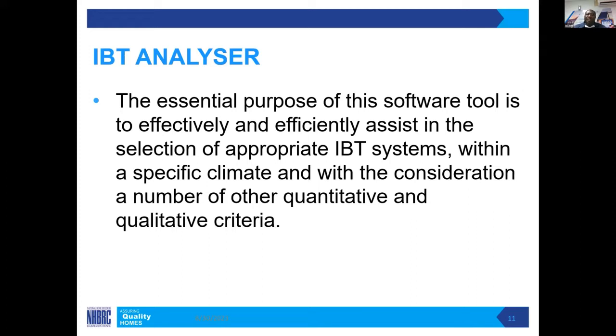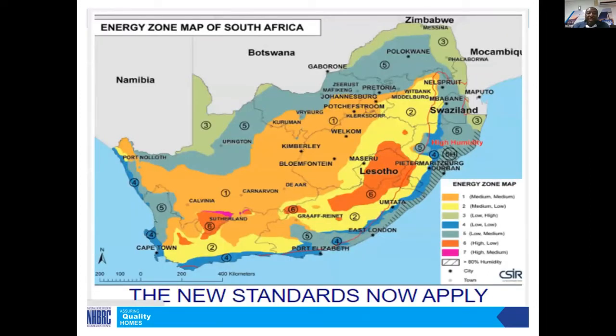So whatever materials they choose, they should be looking at the climate, because in NHBRC we have tested that some of the materials perform badly in certain climatic regions. So they need to look into those materials with high condensation, overheating and so on. So it is very important. We have the analyzer, which is owned by the CSIR. So this is the map of South Africa for climatic regions.